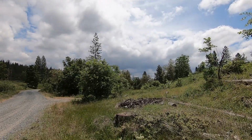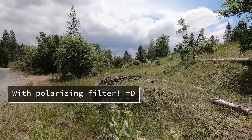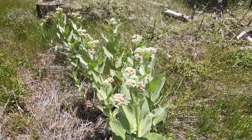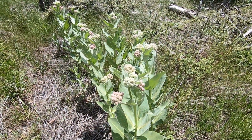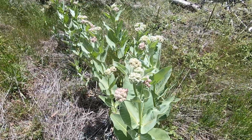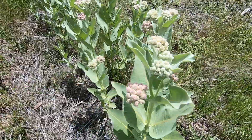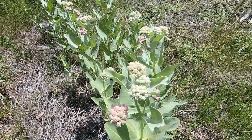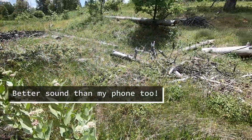And as for what the UPS guy brought, it's a GoPro Hero 7 that I've gone back out with after that previous shoot. I'm going to be intercutting footage from the GoPro, which you are seeing right now. Here's that milkweed. Yay, milkweed. I'm going to be intercutting the GoPro footage with the previous stuff that I got on my phone, because my phone is just not doing this justice, as you can see.